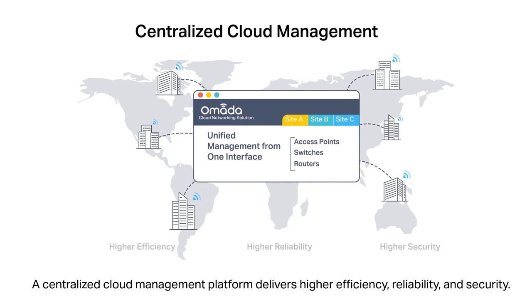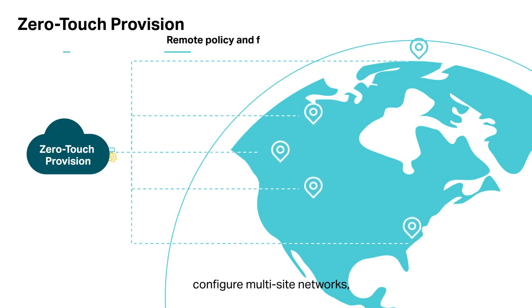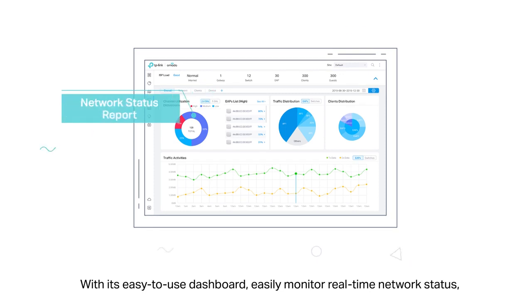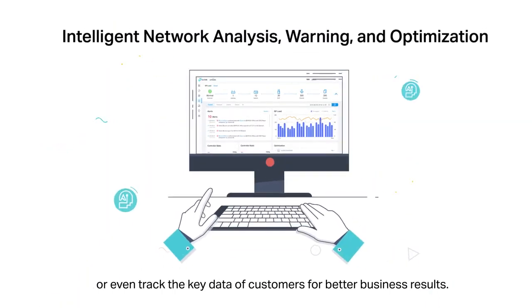A centralized cloud management platform delivers higher efficiency, reliability, and security. Omada zero-touch deployment with cloud access allows you to remotely deploy and configure multi-site networks, so there's no need to send out an engineer for on-site configuration. With its easy-to-use dashboard, easily monitor real-time network status, check network usage and traffic distribution, or even track the key data of customers for better business results.